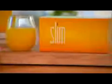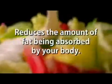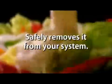Second, by absorbing fat. The patented fiber matrix found in BIOS Life Slim binds with the fat from the food you eat. This reduces the amount of fat being absorbed by your body and safely removes it from your system. I have not seen any product work as effective as BIOS Life Slim in helping people to reduce body fat.